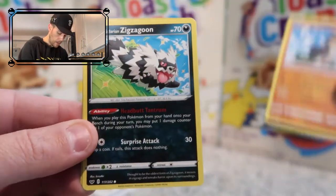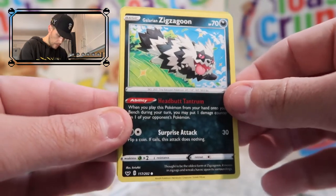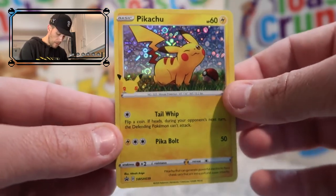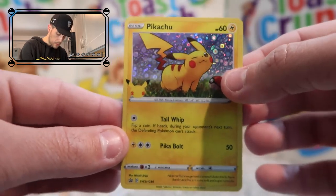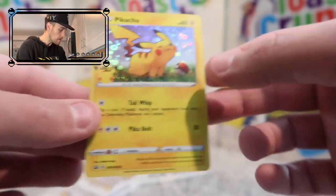I'm not really a big fan of that. But, you know, you got to do what you got to do. We have a Galarian Zigzagoon, and it looks like that one, again, was plucked from its set. And then on the end, we have a holographic Pikachu with the 25th anniversary stamp. This is what everyone's after. Now, as you can see, the holographic pattern is exclusive to General Mills. That is absolutely beautiful.